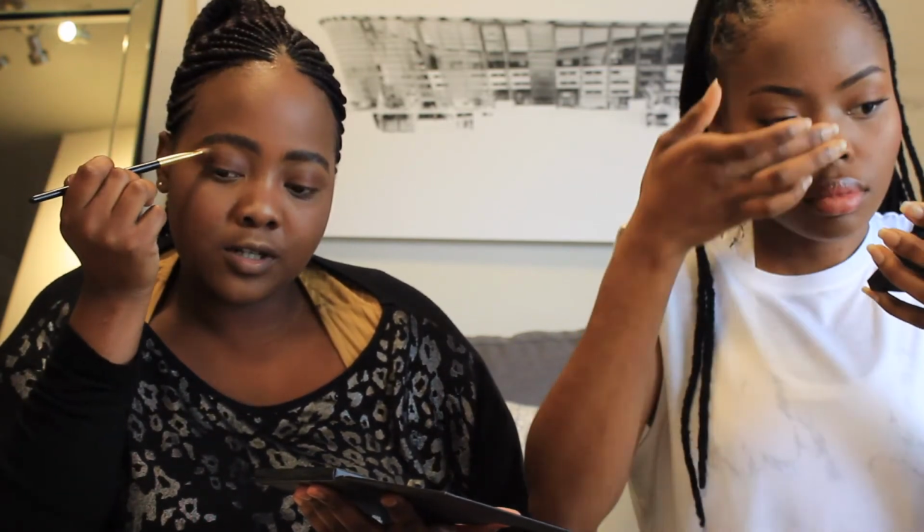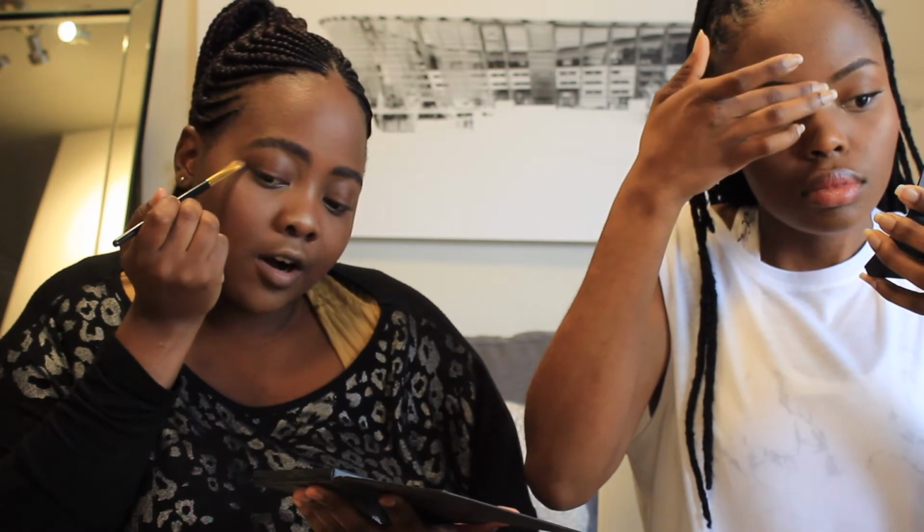For the highlight that's above the bridge, I use my fingers to just dab the color there, and then I just blend it out. And then for the one under the eyebrows, I use the same brush that I used to fill my brows. So this angled brush, and then I'm just gonna put it towards the very end of the brow.